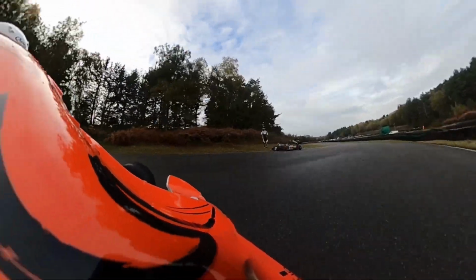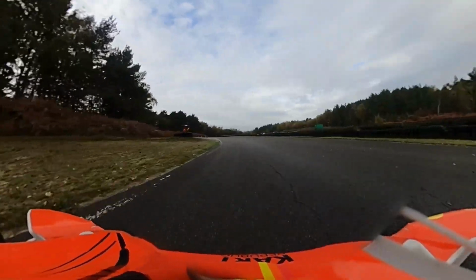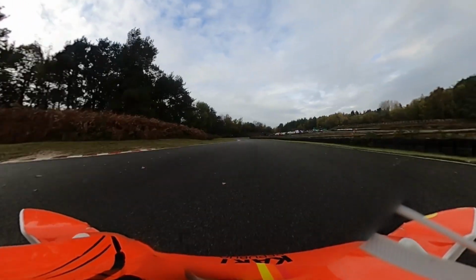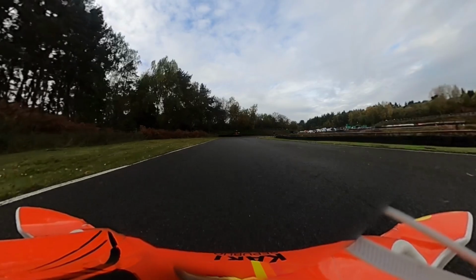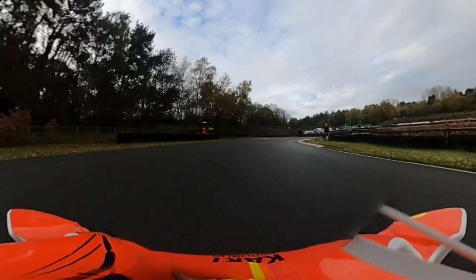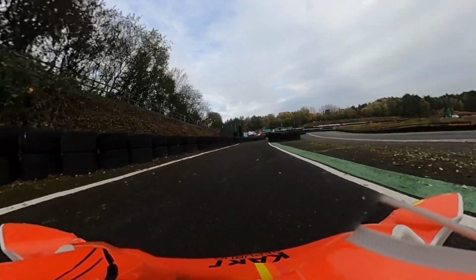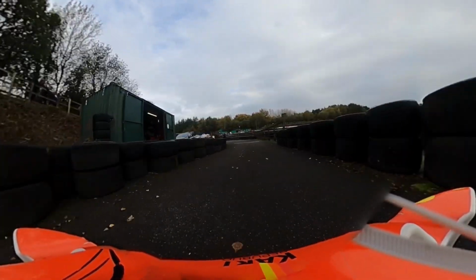Now, if you look to the left, Nick Aitken also is going to join me in not knowing whether we're going to be able to complete today, as he crashed on lap 1. So we're both not sure whether we're going to be able to complete the rest of today, but we can only find out in the pit lane.